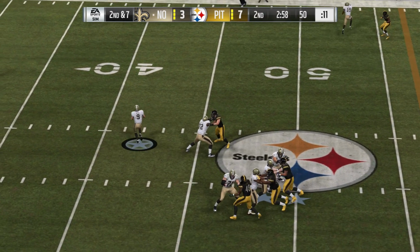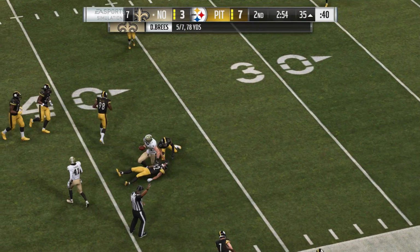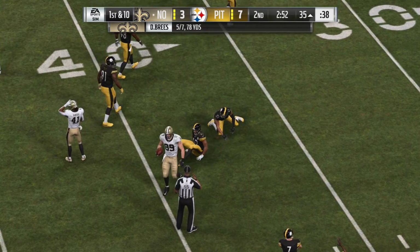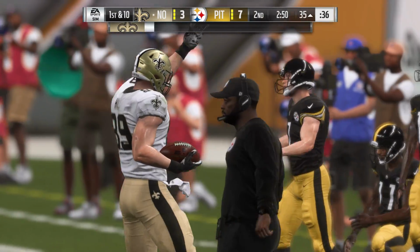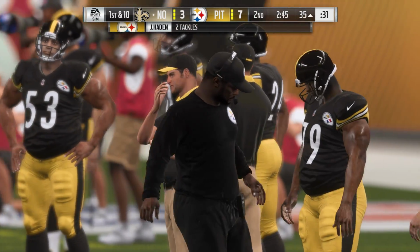From midfield, here's Brees. Oh, he's got a man wide open, complete. And he's got this down to the 35. They give him 14 yards that time and a fresh set of downs.